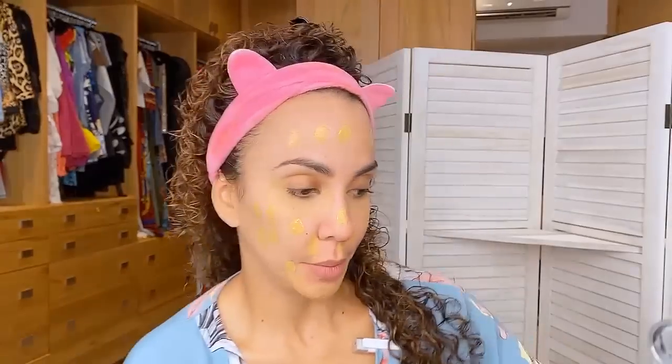And then I'm going to go in with my beauty blender. I found out you're supposed to wet these things, so let me wet it up. Welcome back. All right, so I'm gonna go in now with my wet beauty blender. Just gonna take off the little bit that was on my wrist and thump up myself.